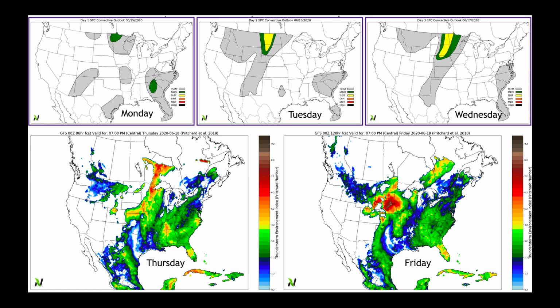Now, are we going to be bringing in any severe weather with this? Well, I've got the next 5 days for you here. The top 3 maps are from the Storm Prediction Center. The bottom 2 are from our proprietary Thunderstorm Environment Index. Let's just look at the top images first. We do have just a general risk of thunderstorms over the next 3 days, so don't be surprised if we get a bit of lightning and thunder out of this, but nothing severe at this point.